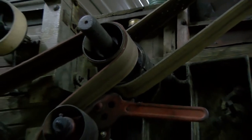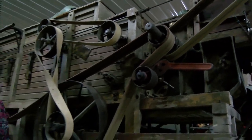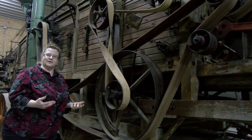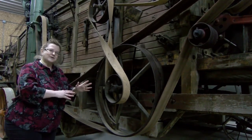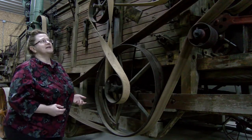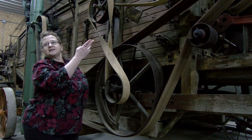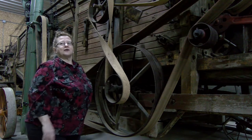Things get too hot, they get too much friction and get too hot, they break, you're off the field for a day, you've lost time and money, particularly if a storm blows through and you lose your crop. So the ability to have a machine that could be easily checked, easily serviced, obviously working or not.